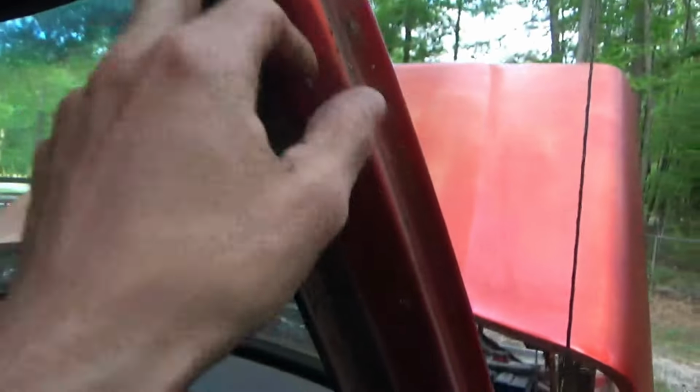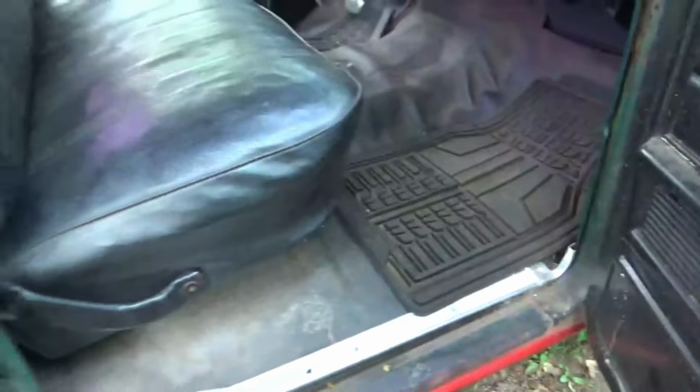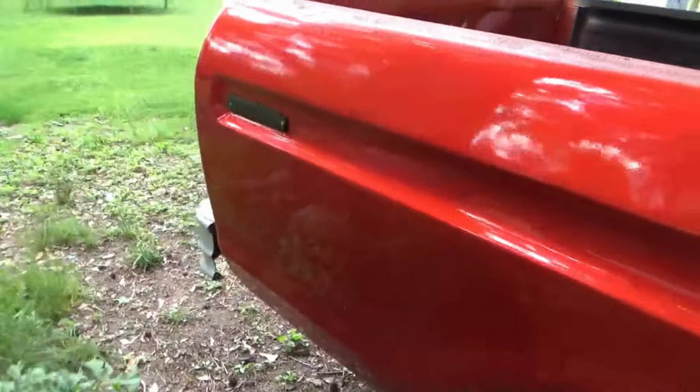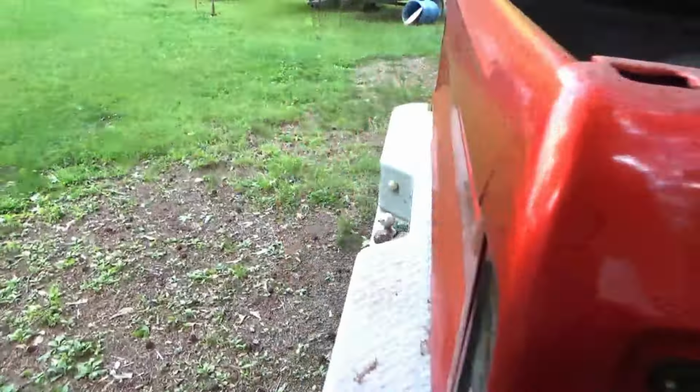Yeah. You can see the original color. Go ahead and crack it up. Oh, I will in a minute. But yeah, you see the original green that it used to be. And now the interior has been done black instead of green. And the exterior of the truck has been done a midnight metallic orange, I do believe.